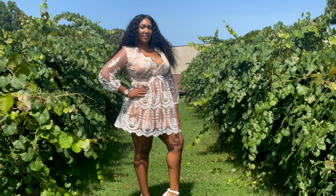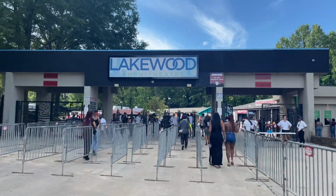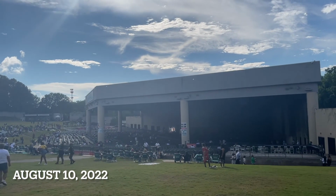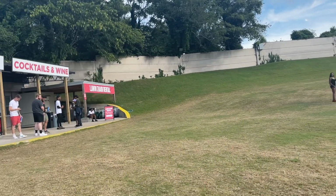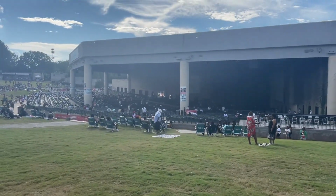2 weeks after my classy wine experience, I decided to go to Lakewood Amphitheater to see Chris Brown. And as you guys can see, the sun is shining. It's beautiful. It's one of those open area concerts. So you have a couple of seats, but a large lawn area that is general admission where you can sit.